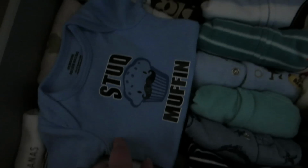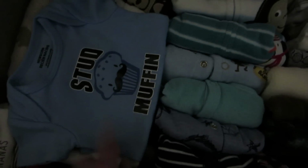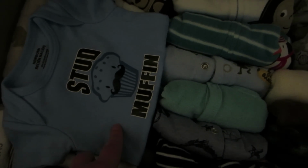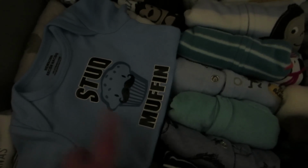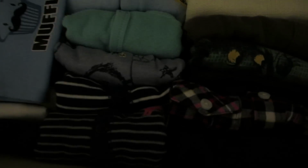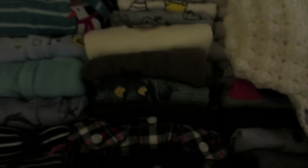And then this is Jeremy's stuff, following the same order. This is just on top because I want to put that on Jeremy and get a picture of him to go with Nicole's baby, who has the onesie that says "looking for my stud muffin." And then it goes into the sleepers and then starts Landon's stuff.